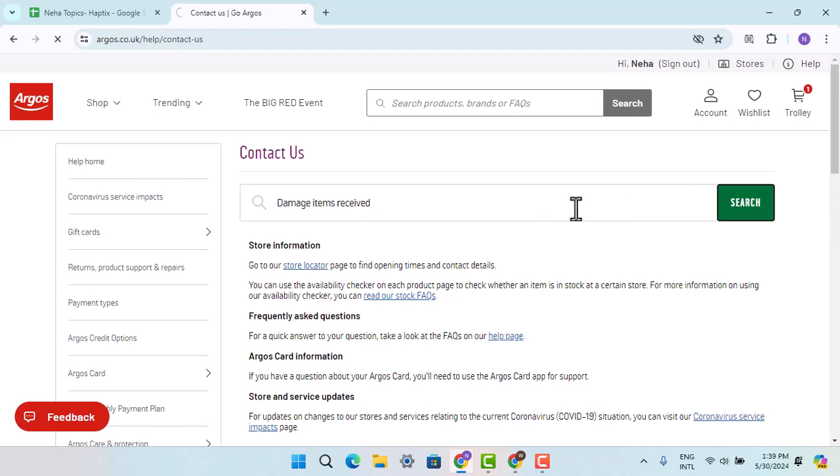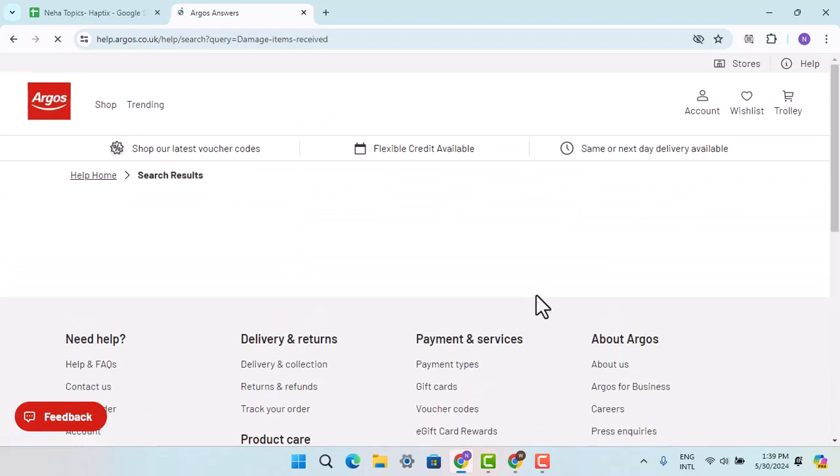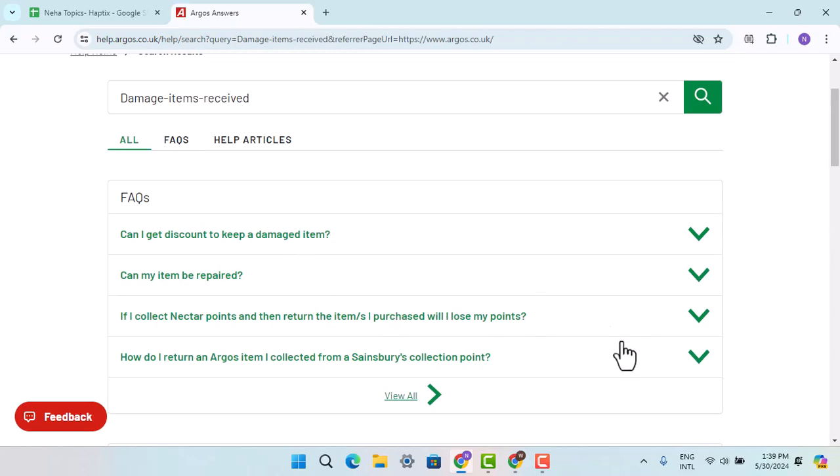When you submit the terms, you'll be provided with a list of articles on what you should be doing. Accordingly, you could go through it and read the instructions, and you should be going through all of these steps. The customer service team is going to look into your matter. From there, just follow the prompts accordingly.